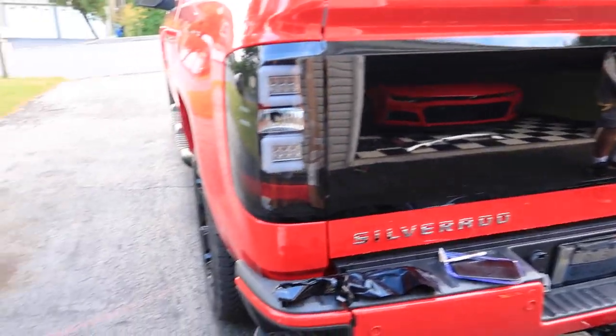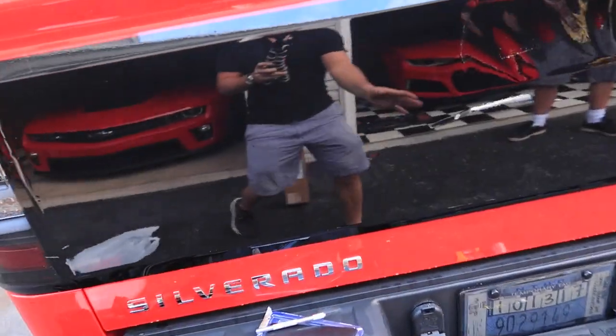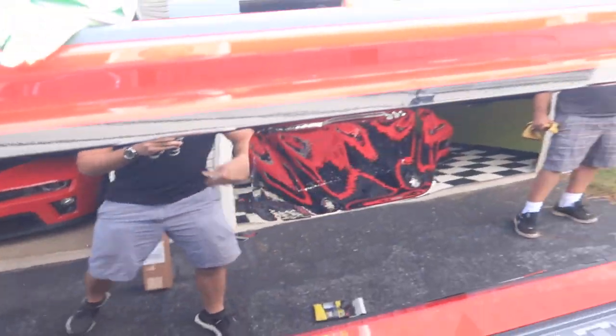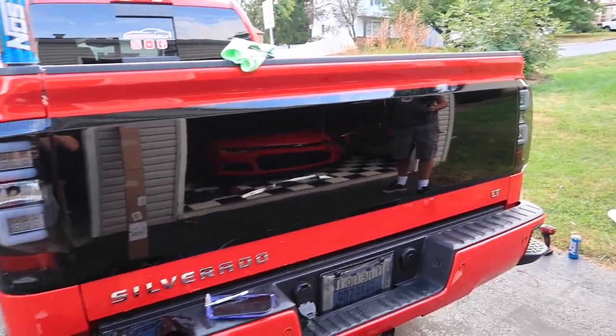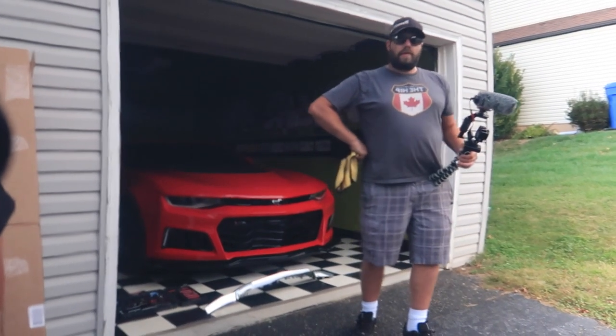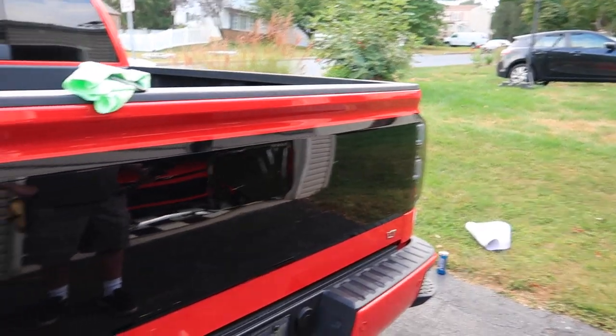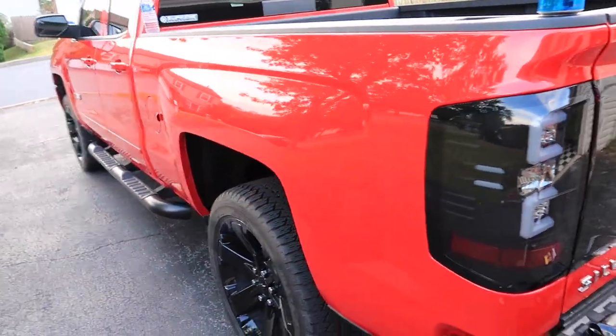Look at that. That thing is so reflective, you can't even get a real feel. Look, you can see me in it. Hello. Look at that. It's gloss black, but it's hard to get a good image of it. That's actually a reflection of Steve. That's not actually Steve. That's Steve. I think this wrap is actually better than the paint job on this truck. If you guys don't like your GM paint jobs, just wrap it, because it'll look a lot better.